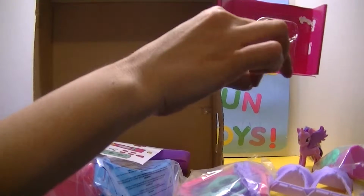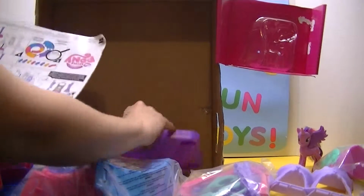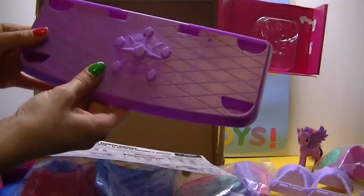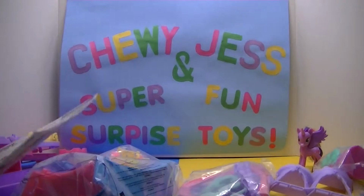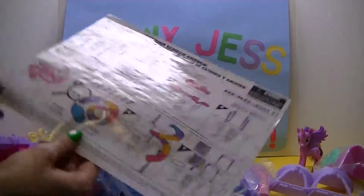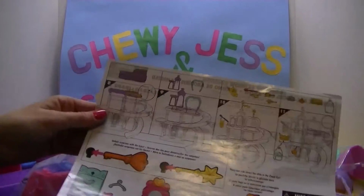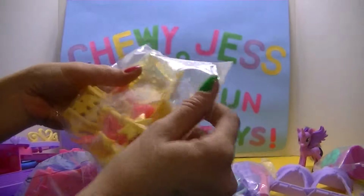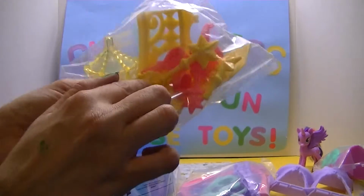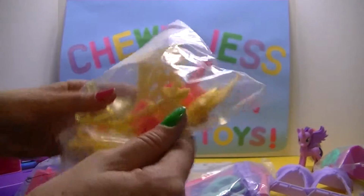Have to make sure that goes right in the garbage. Don't want the kitties getting that. Directions and more pieces for the castle. Get rid of this box. And the directions. Check that out in a second. Look at all these pieces. Oh, look at all the different keys. Wow. Oh, cool. I wonder what it's all for.